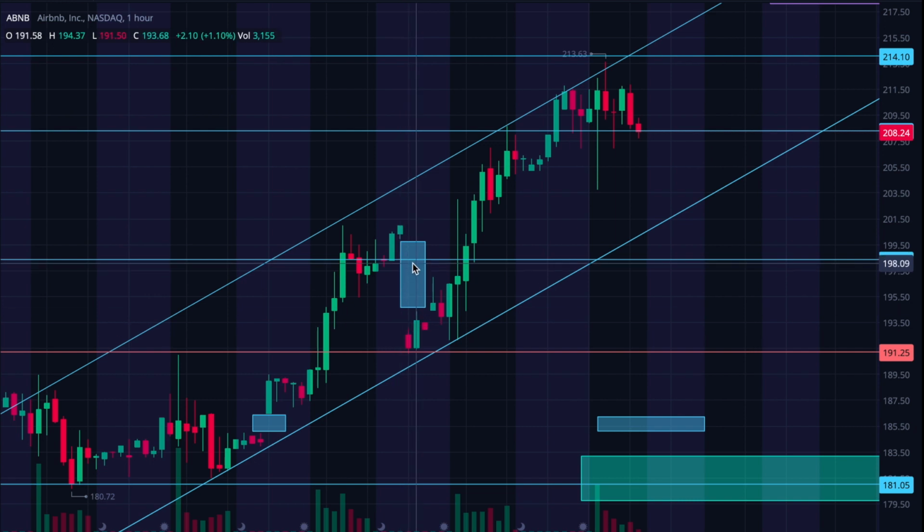Because remember, when a gap presents itself, it needs to be filled from the bottom up and from the top down to be completely filled. So right now this is only a half-filled gap. So if Airbnb has a tendency to fill its gaps, then that is what may be happening there. And you would see that as it approaches this 191, it'll finish filling that gap.